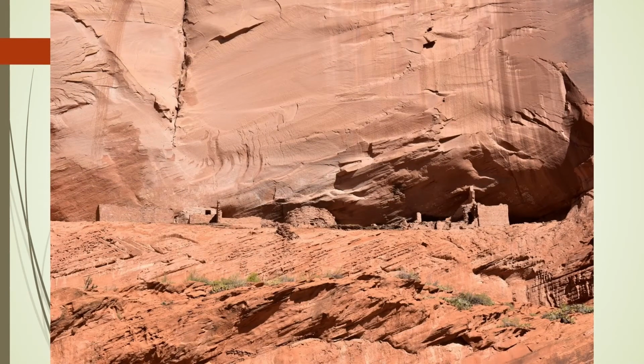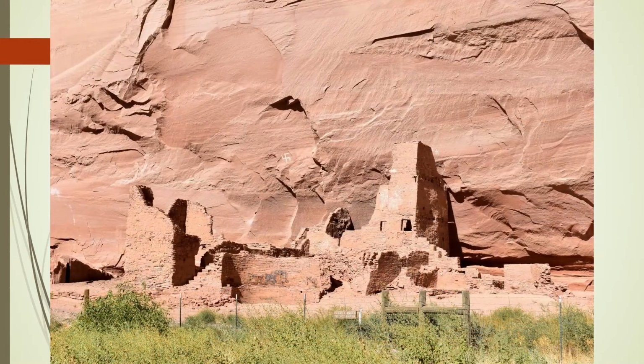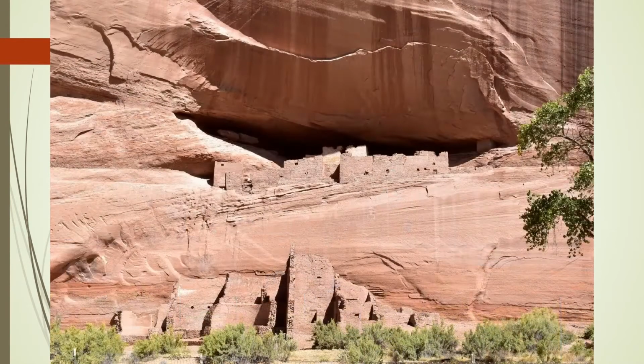Evidence of occupation in the canyon goes back over 4,000 years. The majority of the larger structures that we see as ruins in the canyon were likely built by the Pueblo cultures and were part of what was an absolutely amazing building boom throughout the Four Corners area in the southwest from roughly 800 to 1300 AD.